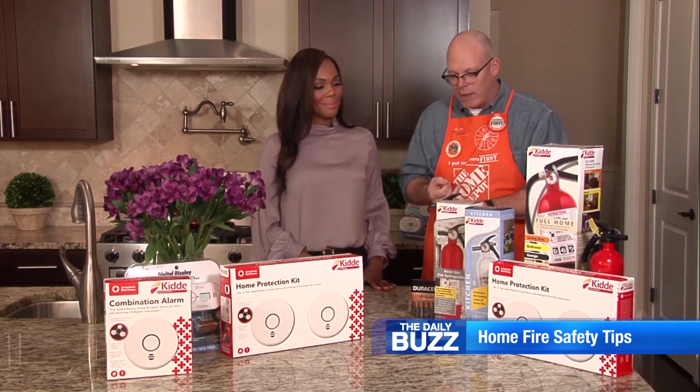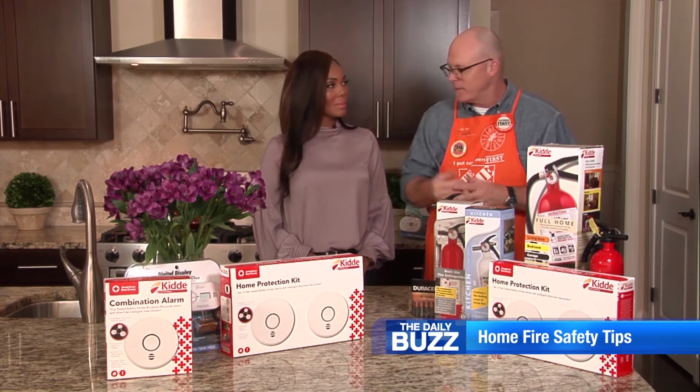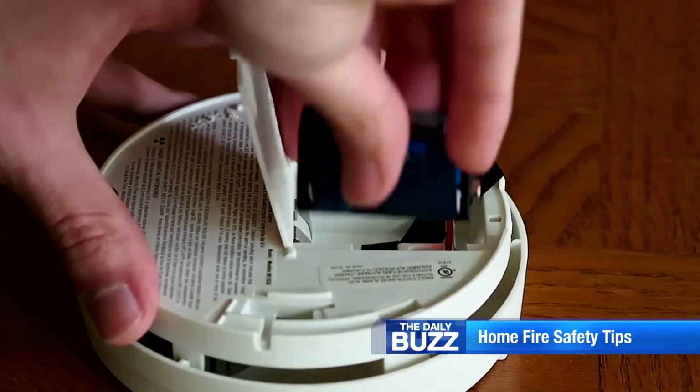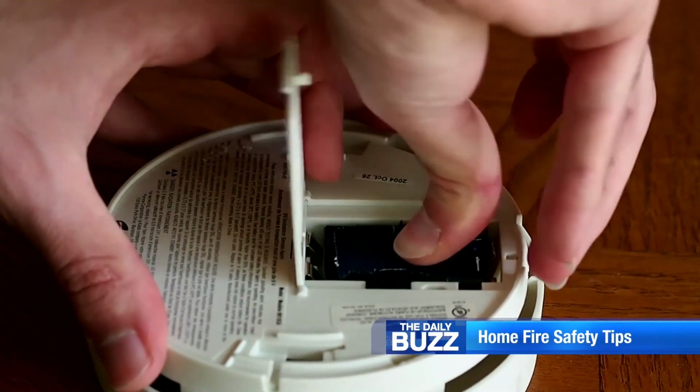And then every single month, test each one of your smoke alarms or smoke detectors or carbon monoxide detectors. Just hit the test button, make sure they work. If they have replaceable batteries, replace those batteries every single year. This time of year is the perfect time to do that.